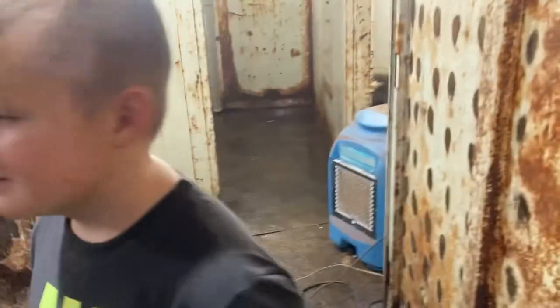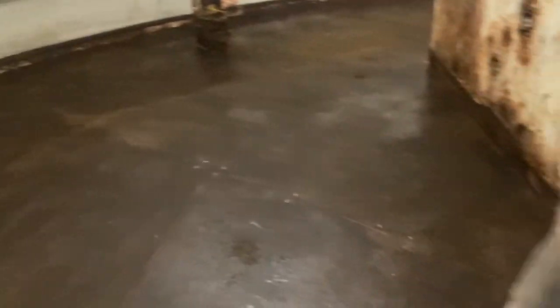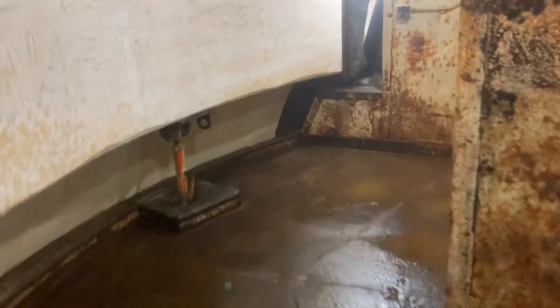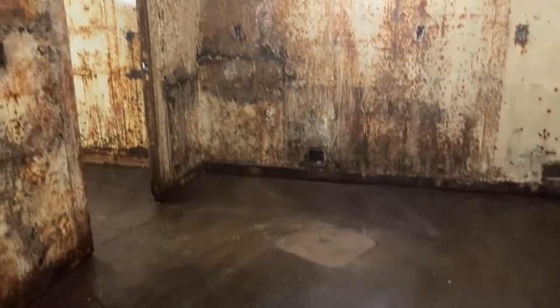Which room up here is your guys' favorite? I like the kitchen. You like the kitchen the best over here? Good job, boys.